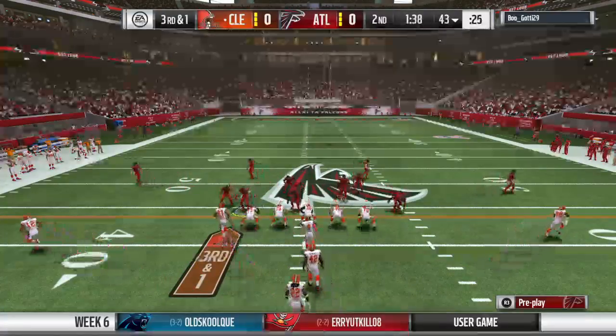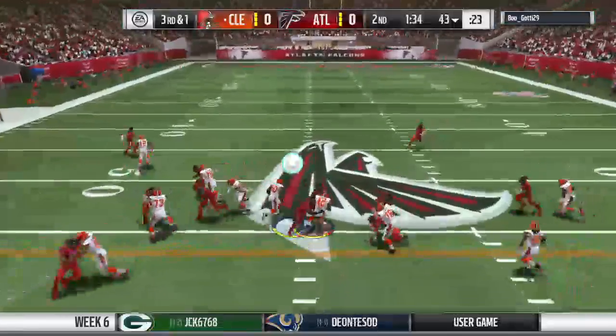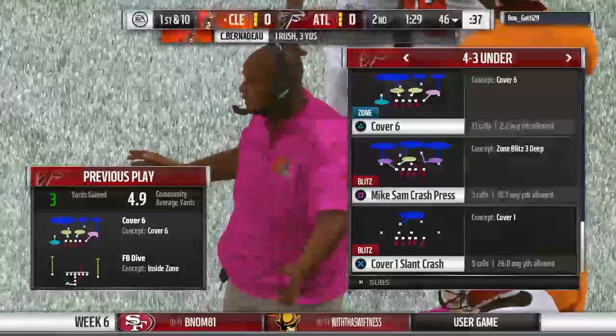Watch tight end. Tight end's right. Tight end's right. They come out here in the eye. And they'll let their fullback try and push the pile. And he brings this up to the 46. Good enough for the first.